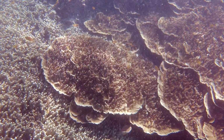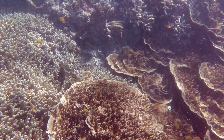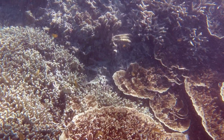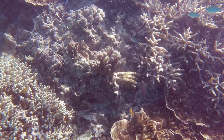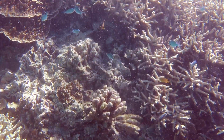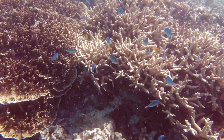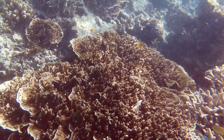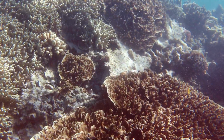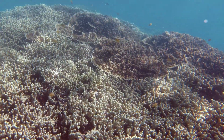Everywhere we looked, there was something new to discover. From tiny schools of fish darting in and out among the anemones, to vibrant coral formations that looked like underwater sculptures, it was an endless feast for the eyes. It's hard to describe just how magical this place is. It feels so connected to the ocean, to the reef, and to the life all around you.